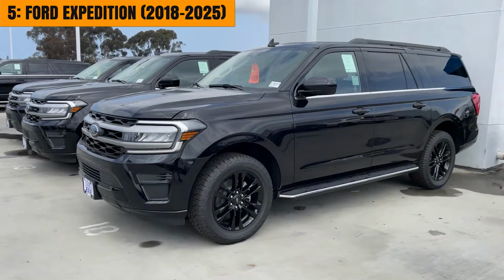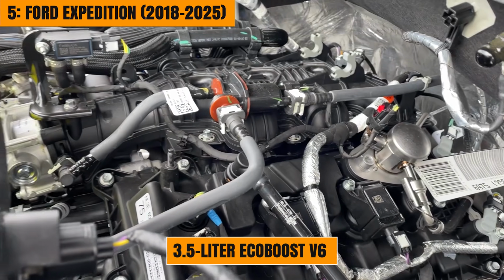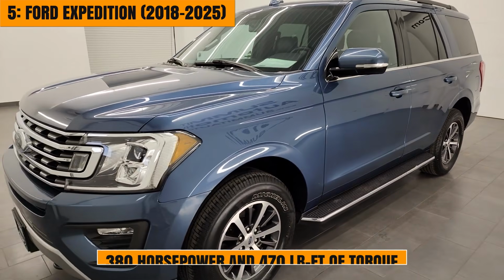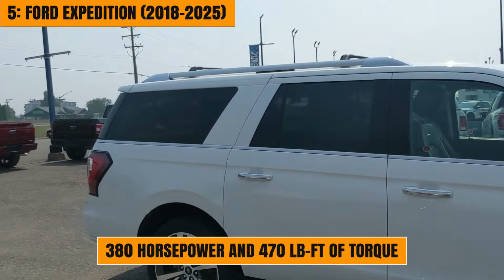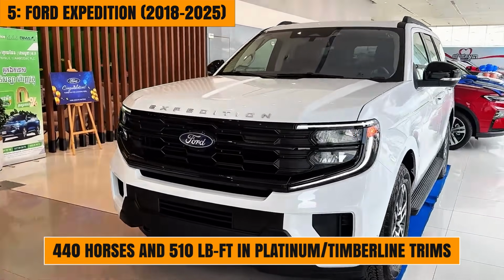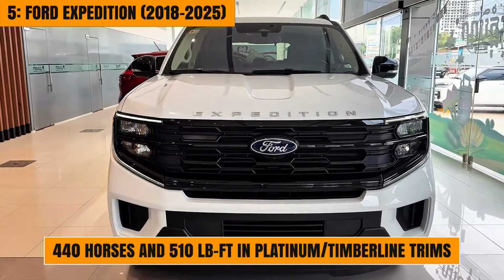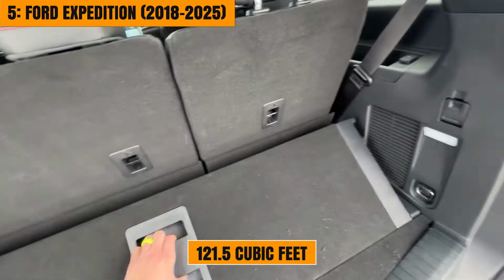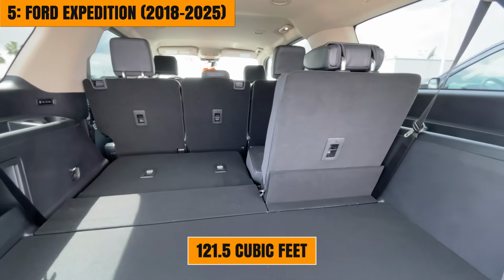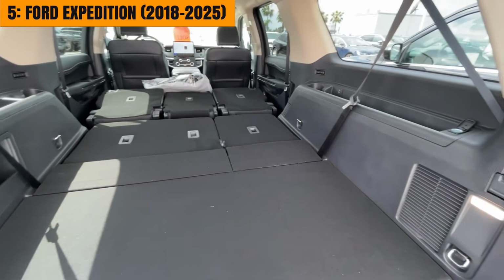on configuration. Under the hood sits Ford's 3.5-liter EcoBoost V6, producing 380 horsepower and 470 pound-feet of torque in standard tune, or 440 horses and 510 pound-feet in Platinum Timberline trims. Let's talk space. With the Expedition Max, you get 121.5 cubic feet of cargo space behind the first row. That's pack the entire family for a month capacity.